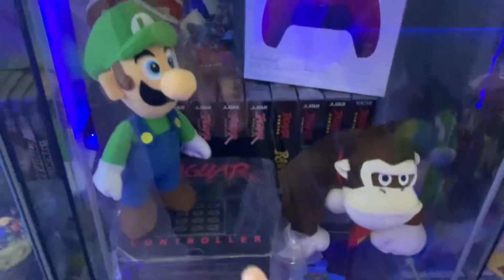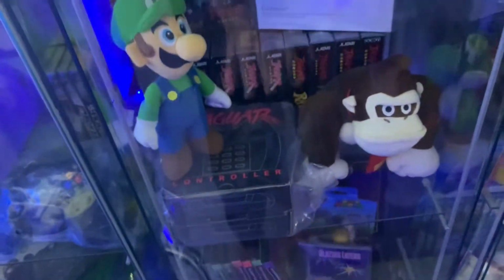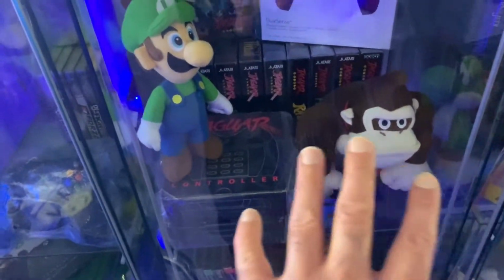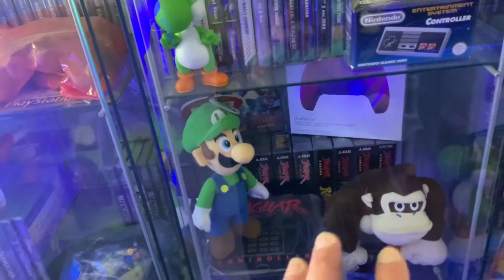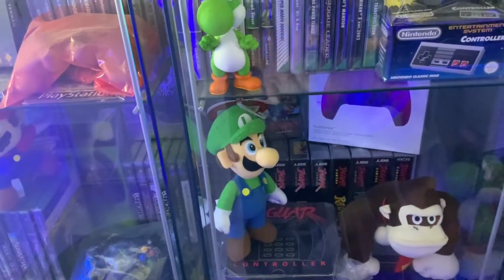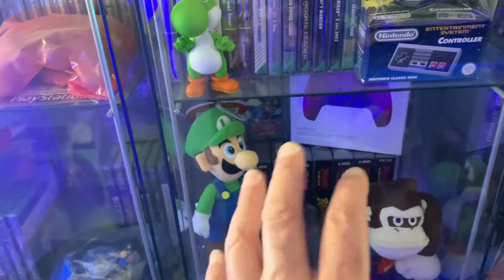That is TurboGrafx 16 games. Original Atari Jaguar games that I've just had for a long time, and really love to own. When I was growing up, that was the biggest unknown to me, Atari Jaguar. I really love to own that now. Nintendo GameCube games up above.